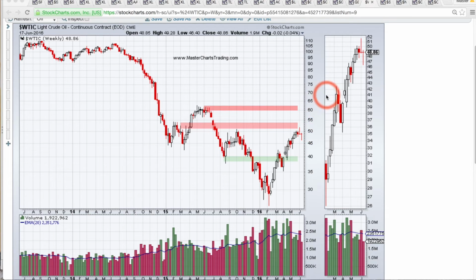Maybe we will continue higher if for some reason the production does not pick up. But I'm already reading articles about how United States producers are already bringing new rigs online and are continuing drilling more. So it would make perfect sense for drillers to increase production, and that would put downward pressure on the oil prices, of course.